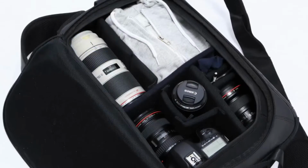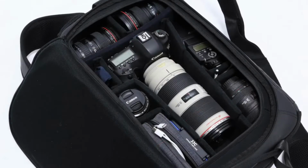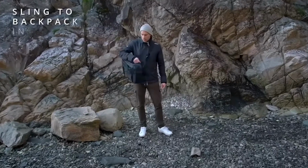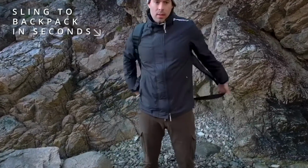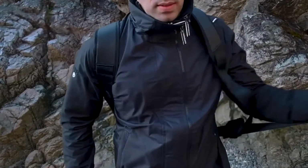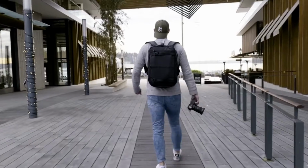Customizable dividers give you endless options to organize your gear, accommodating for the largest lenses and smallest accessories. Best of all, you can quickly switch between a sling bag and a backpack without Top Shelf ever touching the ground. Enjoy speedy access when shooting and even weight distribution when traveling.